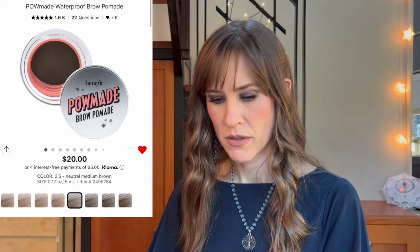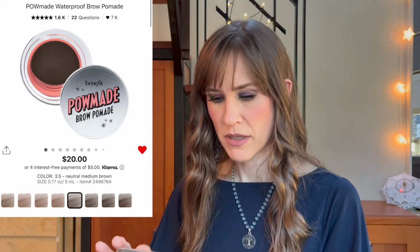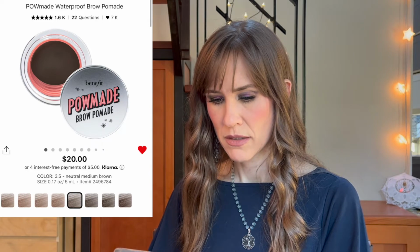And then some things that I've wanted to try over the last year or so that just aren't that exciting, so they've never quite made it into my cart, are things like, okay, so I've wanted to try both. The Benefit came out with a new brow pomade, so I think I will pick up that right now. Okay, it's called Pomade Brow Pomade, so neutral medium brown. That looks good.